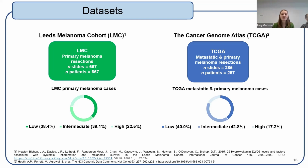And we also replicated our results using the Cancer Genome Atlas dataset, the TCGA. This was a slightly more heterogeneous dataset, which also included metastatic cases. The TCGA in general for melanoma has quite a lot of later stage cases, but we wanted to include them to see how well models performed on this separate dataset.